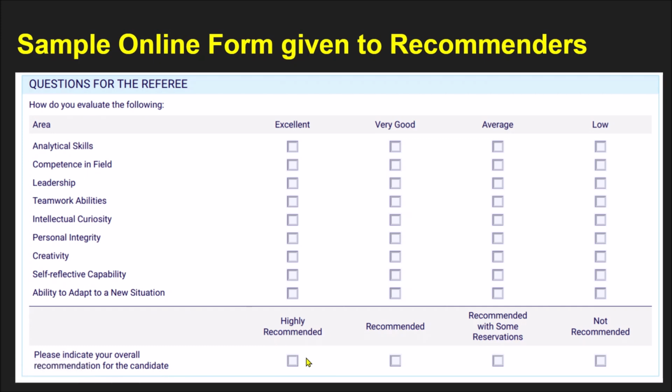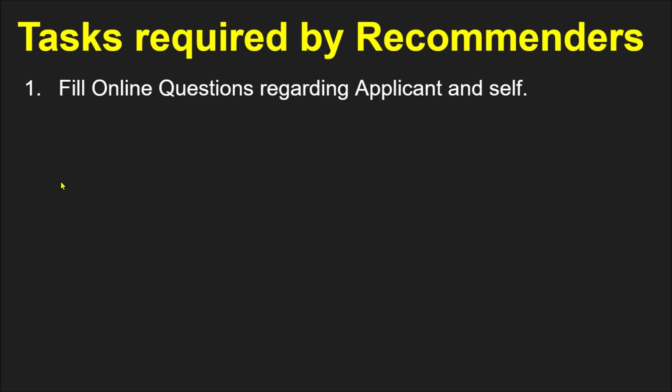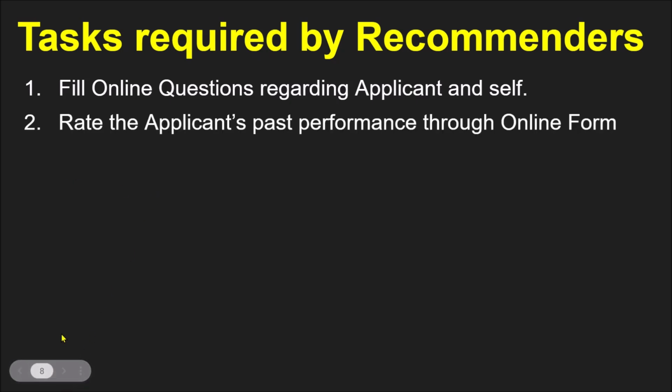So here, as you can see, this is the option of highly recommended. If the recommender selects highly recommended and excellent for all of your abilities, that would help your application. And if we circle back to all the tasks required of the recommenders, they need to fill in online questions regarding the applicant and also regarding themselves. Then they are supposed to rate the applicant's skills and past performance through the online form, and finally select their recommendation, whether it is highly recommended or not.